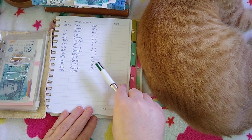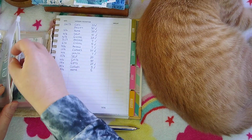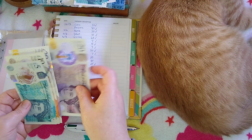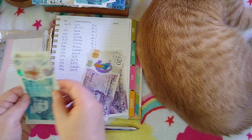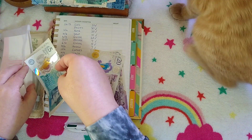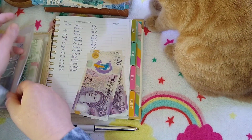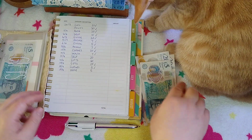£25 from clothes, £40 from gifts. So I actually spent £65 from gifts, but £25 already got taken out in cash. Is that right? I think so. £25 left in gifts. So that can all go to the bank.